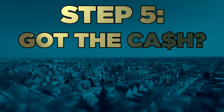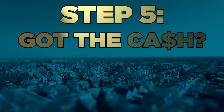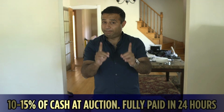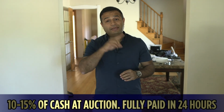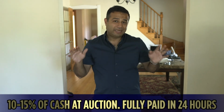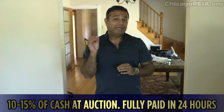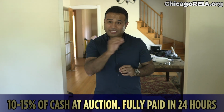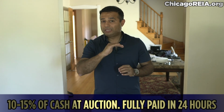Number 5 is the final step, which is, do you have the cash? Guys, when you go to the county auctions, you need to have the cash at the auction, which is about 10 to 15% depending on the auction. And guess what? You need the rest of the cash within 24 hours. So this is not a game for people who don't have the cash. So auctions at Cook County or any of the counties around Chicagoland area are all cash auctions, and they're all final sales. So that's the 5 steps.